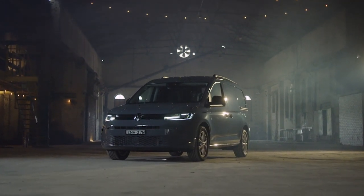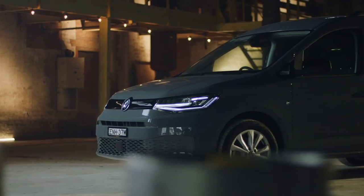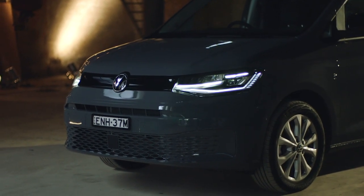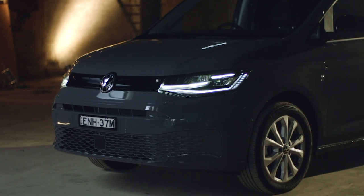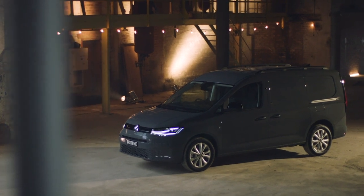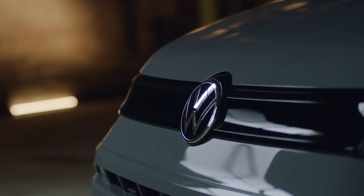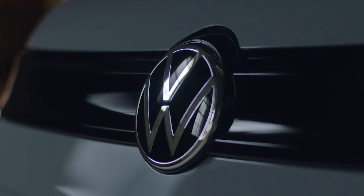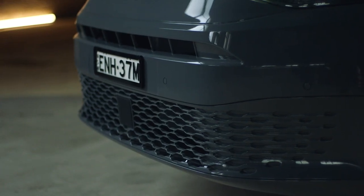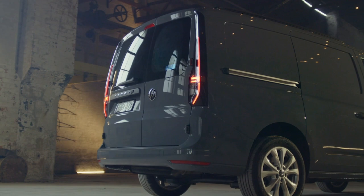I think the important thing is it's the first time that they've merged Caddy onto MQB. And it brings with it the technology platform inside the cabin shared with the Mark 8 Golf. That brings physical and electronic architecture, multimedia benefits, safety benefits, and makes it easier to upspec a car like the Caddy. Yeah, and the platform feels firmer and the steering is better. And even the biggest change is that they've moved from leaf springs at the back to coil springs at the back.